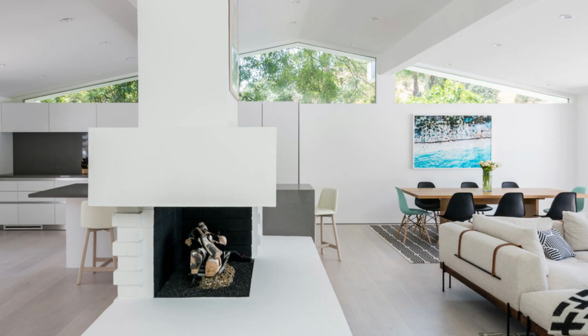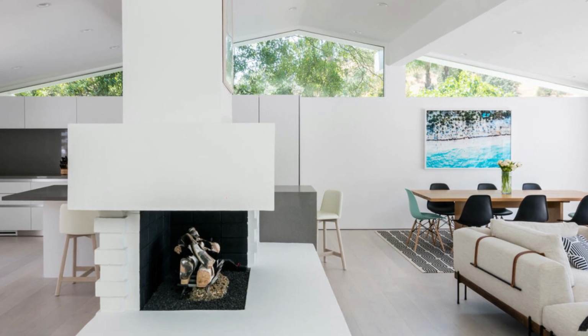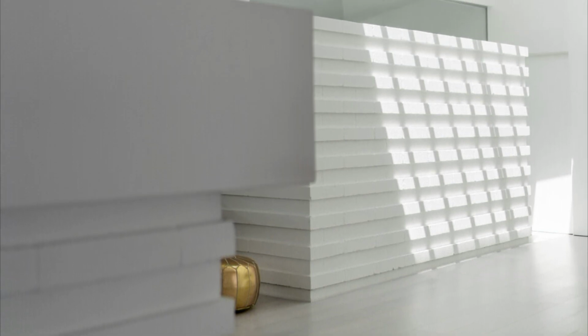The renovated home strikes a balance between contemporary comfort and mid-century charm, offering a sanctuary that reflects the owner's lifestyle. Gorlin and Brunn successfully blend modern elements with Fickett's original design, resulting in a harmonious fusion that caters to both the demands of modern living and the nostalgia of mid-century architecture.